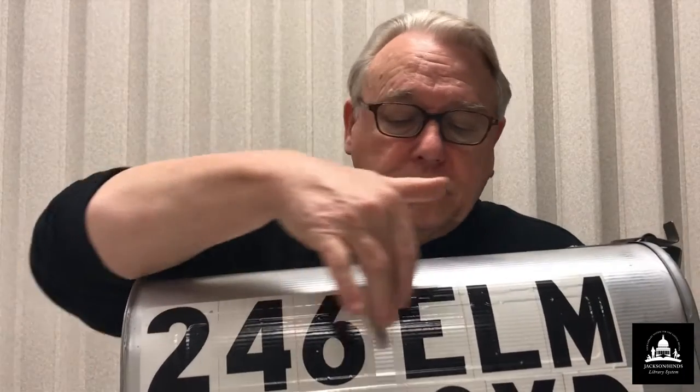Here is a typical mailbox, and we would like for folks who use mailboxes to follow this example. You can see, for example, that the number, the house number, the street number is very plain here, easy to see, and then the name of the family is underneath it, Boyd. Now, a few characteristics of this mailbox that we would like for folks to replicate, to imitate.